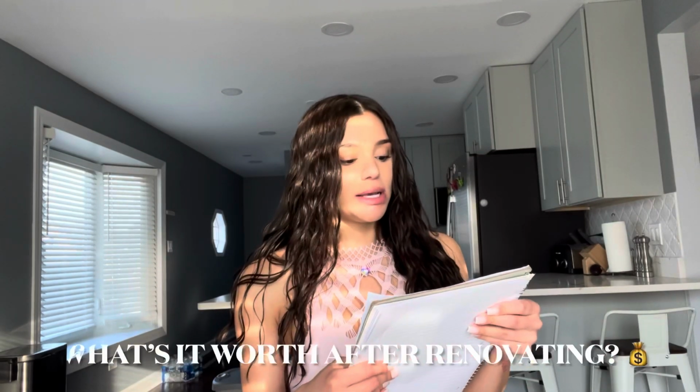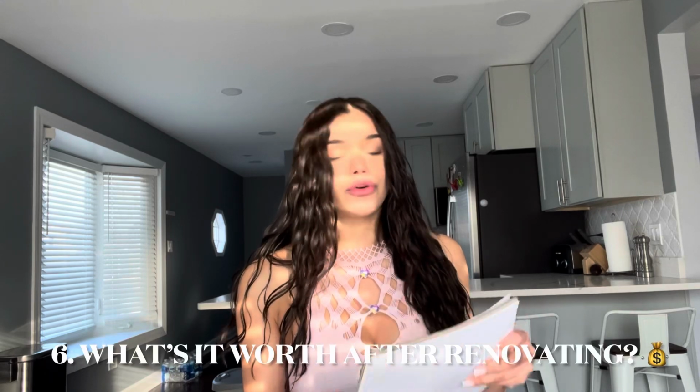The next question is, how much is the property worth after the renovations? Before the renovations, I bought the house for $485,000. I put about $150,000 into the house on the renovations. The only way to know 100% how much the house is worth now is to get it reappraised. I would have to call my bank or whoever I took the mortgage out from, and they would send someone here to reappraise the house, because I do plan on getting it reappraised.